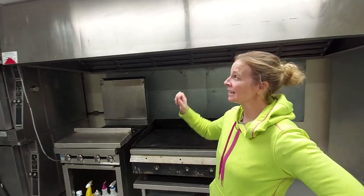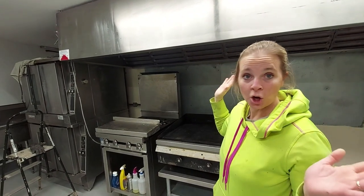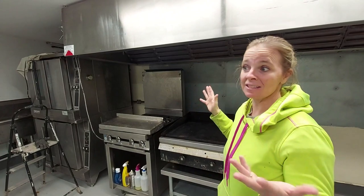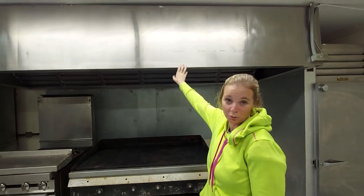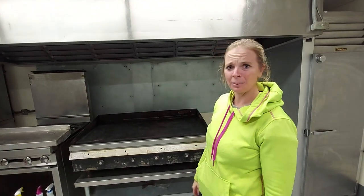And we did get the suppression system all up to code. They had to come and replace some nozzles. They checked the tank. They did all of that. So that's done. We personally clean this hood. We may have to have a professional come clean it. I'm not sure. The fire marshal's coming on Tuesday and he's going to let us know. But I think Lane did a pretty awesome job.